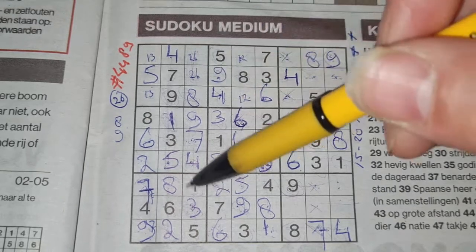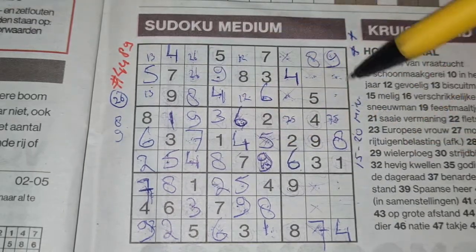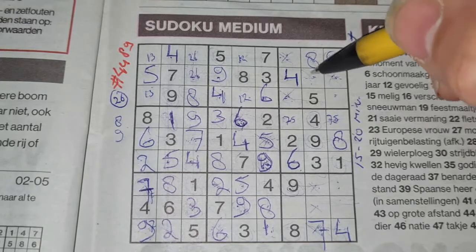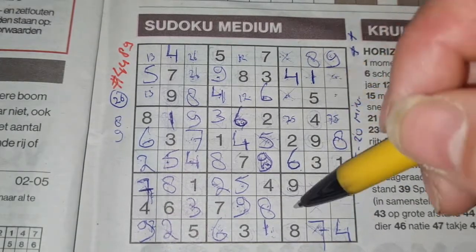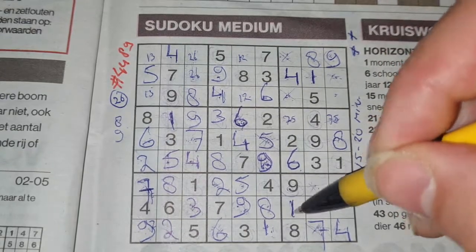Well, here cannot be a 1. We have a 1 there. Here also a 1. No 1 there. The only place left for the 1 should be here. 1 in the last column, 1 in the column next. So in that column, the only place left for the 1 should be here.